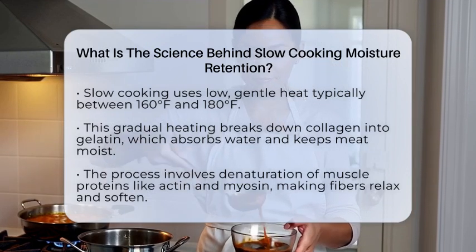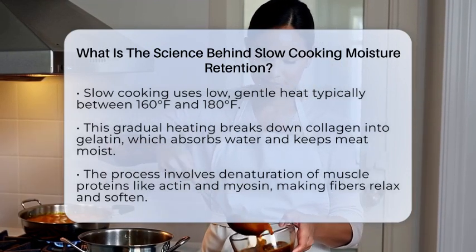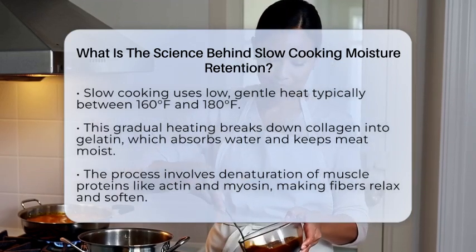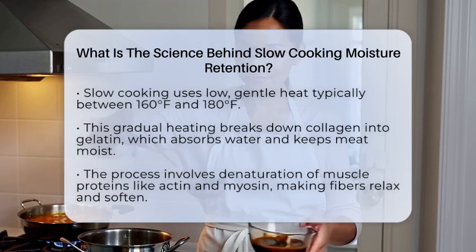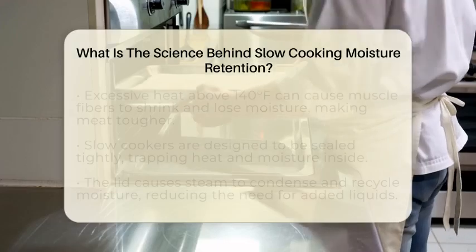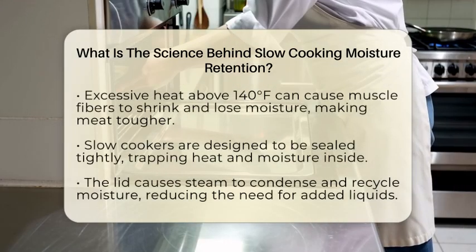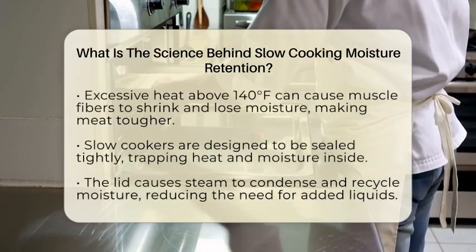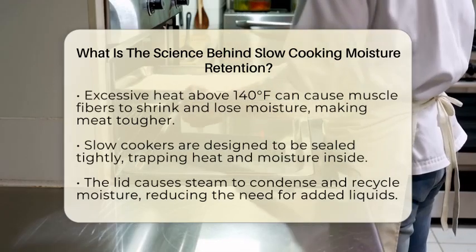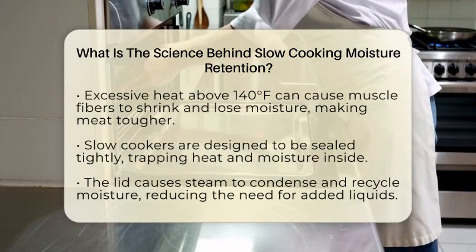First, slow cooking heats the food gradually, usually between 160 degrees Fahrenheit and 180 degrees Fahrenheit. This gentle heat breaks down a protein called collagen, which is found in connective tissues. When collagen heats up, it turns into gelatin, a substance that can absorb water. This transformation helps the meat become tender and keeps it juicy because the gelatin acts like a sponge, holding onto moisture.